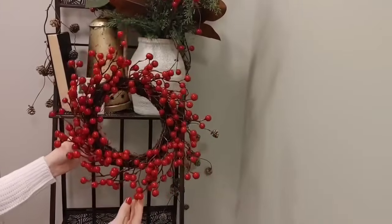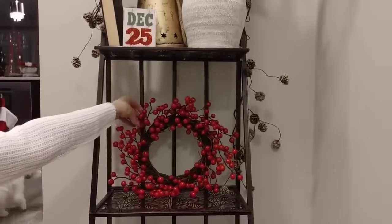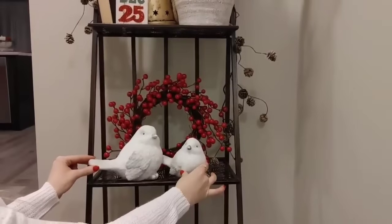Moving on to our second tier, I have this gorgeous berry wreath. I believe this was from Michael's, and I love that pop of red, and I thought this would be the perfect spot to add those two snowy birds.